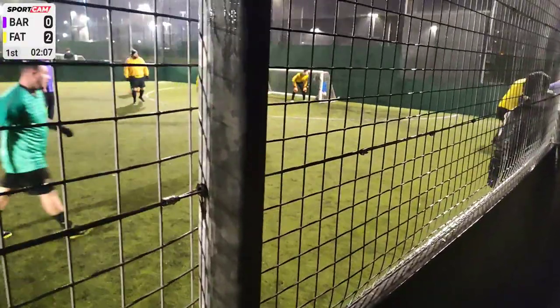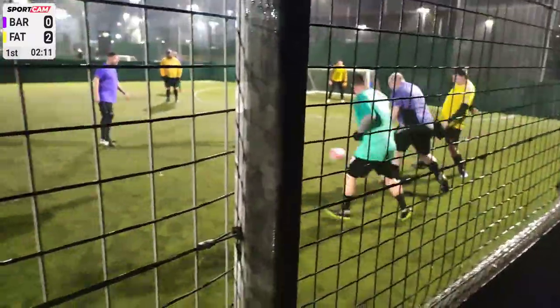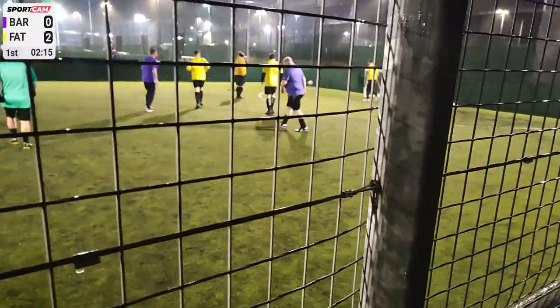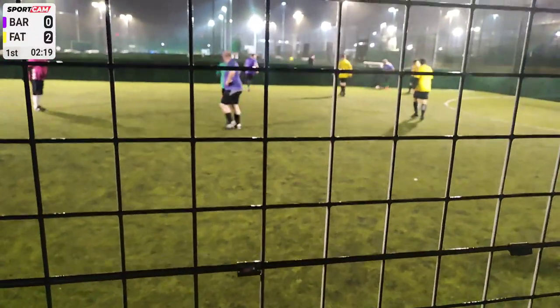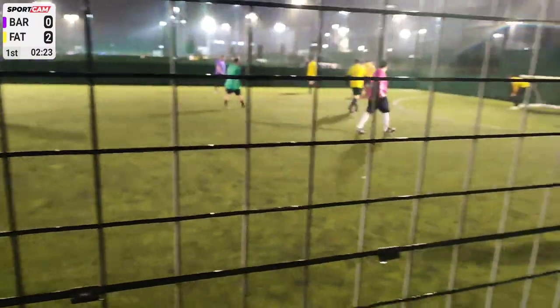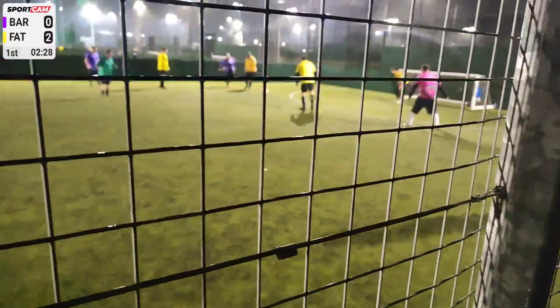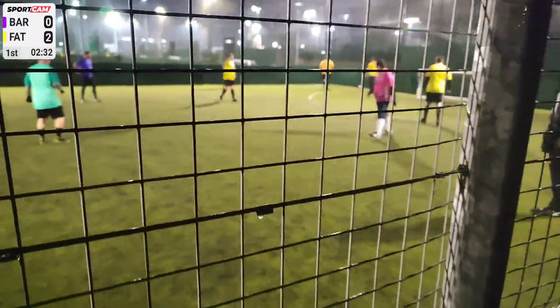I would give you a name of the purple player holding the ball up in the corner, but I have no idea what his name is. But he does find his way up quite well. Good touch. Unlucky. Quinny on the far end. Quinny's looking for options. He's got a man back post. And that's an unlucky miss by Purples.